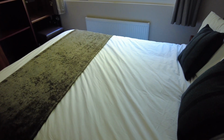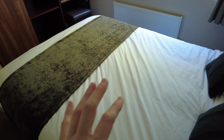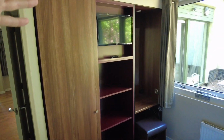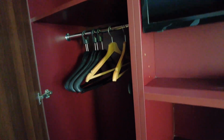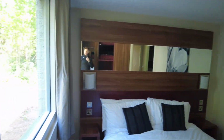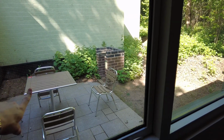Nice, I'd say king size bed, I think. I'm not 100% sure on that, but it felt like it did at home. Then over there you've got your unit to put all your things in. So again, another telly in here, another wardrobe, all of your hangers, units to put all of your clothes, and a vanity unit there as well with a stool. You've got your hairdryer and your mirror, and that is lit from the top, so coming down there. So again, pretty similar to be honest, but this bedroom looks straight out onto the outside terrace area.